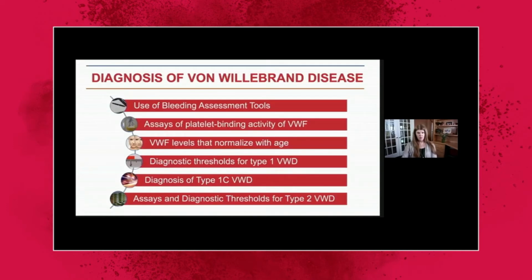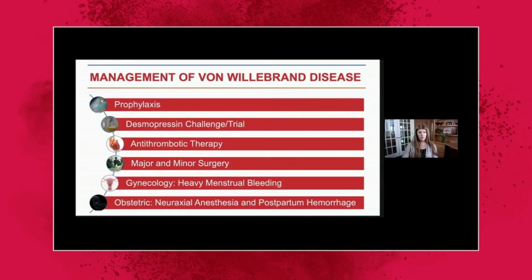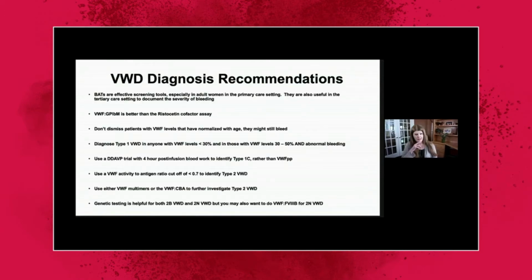For diagnosis, we made recommendations on bleeding assessment tools, VWF assays, and diagnostic cutoffs, and what to do with patients who have VWF levels that normalize with age. For management, there are recommendations on prophylaxis, DDAVP trials, antiplatelet therapy, major and minor surgery, the management of heavy menstrual bleeding, and neuraxial anesthesia and how to prevent postpartum hemorrhage. So, at ridiculous speed, here's a summary of the diagnosis recommendations.